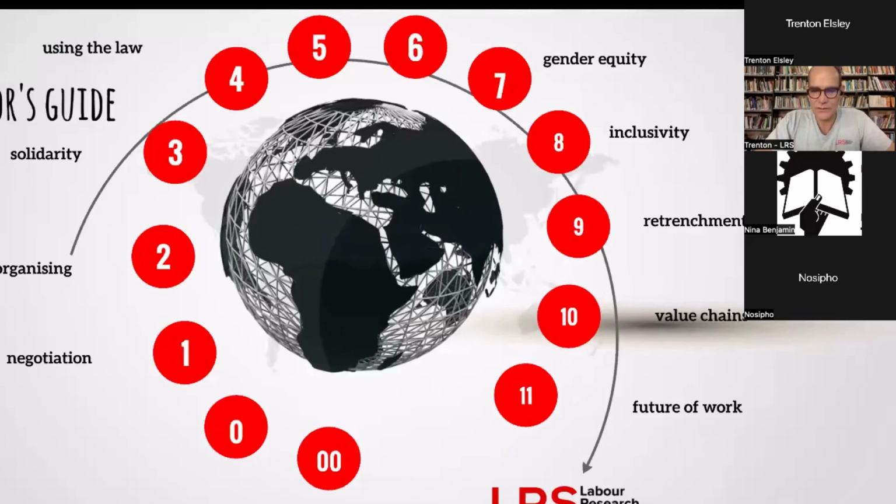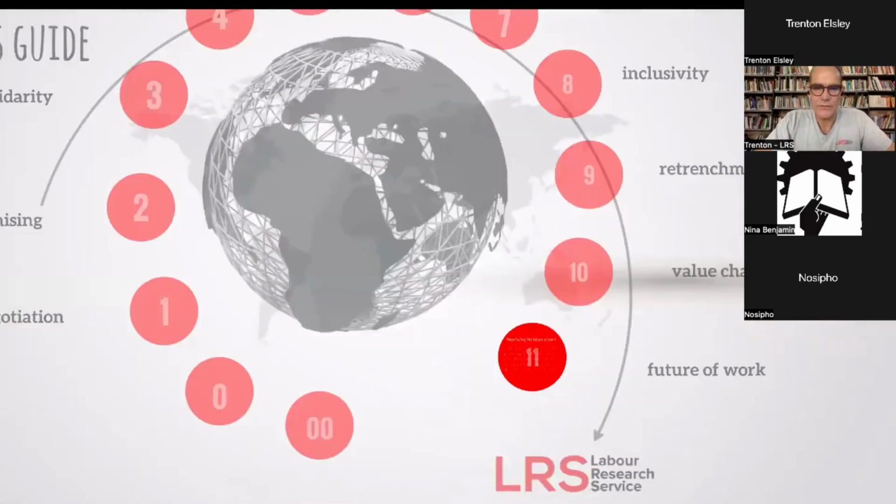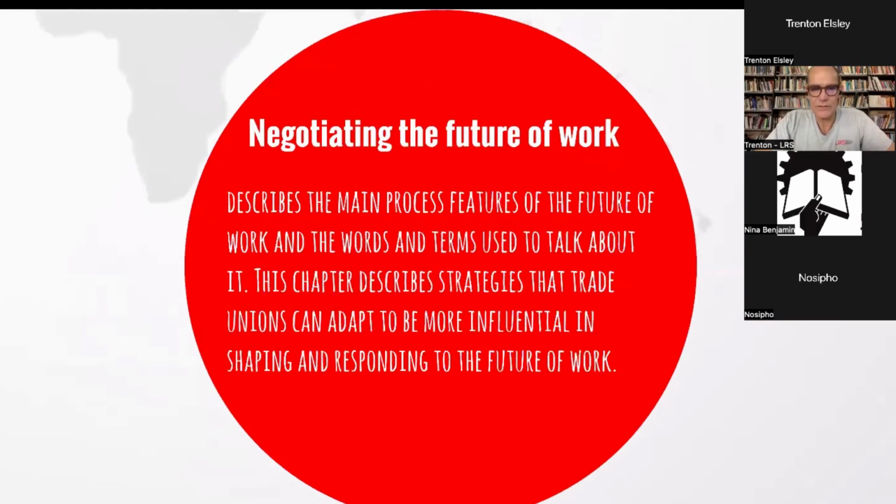Finally, but certainly not any less important, the future of work. And this chapter describes main process features of the future of work, some of the words and terms that are used to talk about it, and it describes strategies that unions can adopt to be more influential in shaping and responding to the future of work.